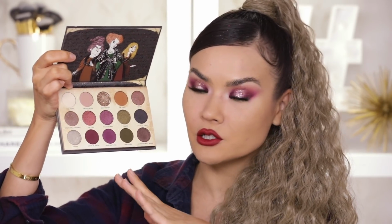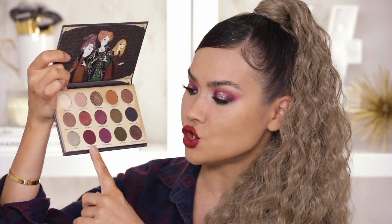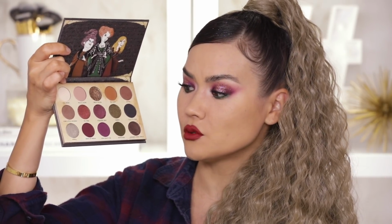And you can probably already tell, it's the eyeshadow palette. This palette is $22. It has 15 shades. All of them are inspired by the colors, the outfits that you see in the movie Hocus Pocus. I think the quality is great. I love the purple matte shades. I love the shimmery shades. Everything really performed, adhered, and blended well. They even swatched fairly well, the colors that I did swatch. So overall, I would say this is a great palette.